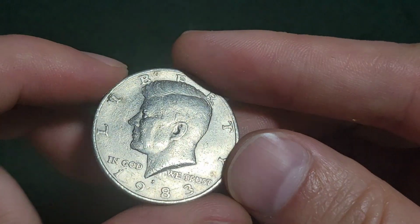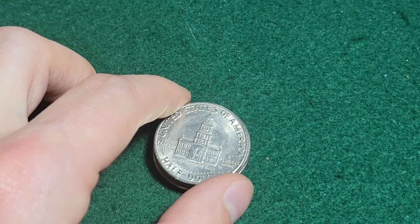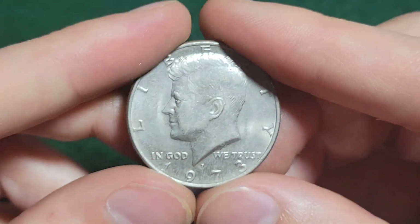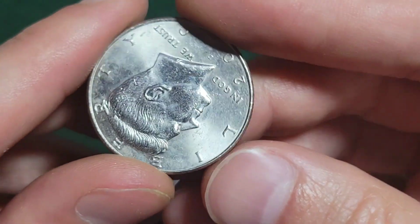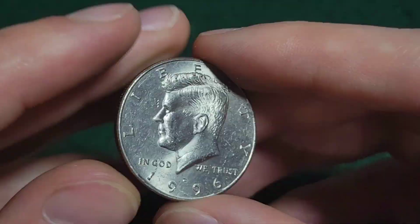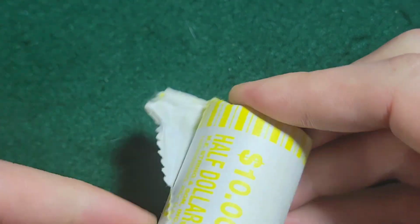'22, Denver. '83, Philly. '71, Denver. 1972, Philly. Bicentennial, Denver. '73, Denver. '71, Denver. 2000, Denver. 1996, Denver. All right. Two rolls down. Let's get to the third roll here.